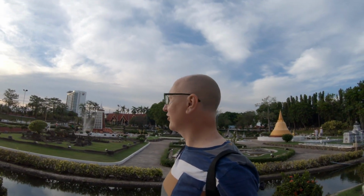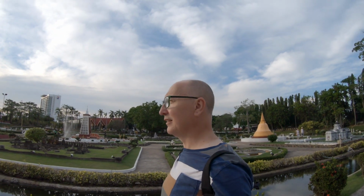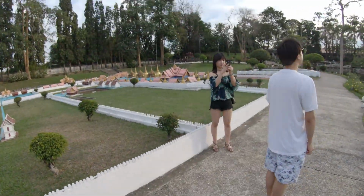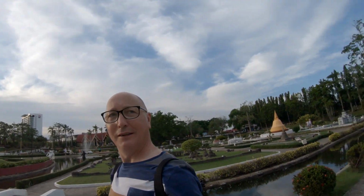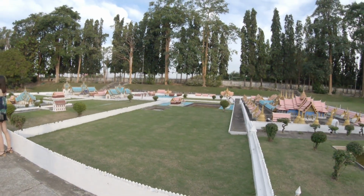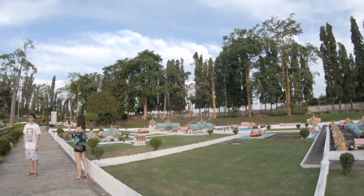But you can see how beautiful it is. It really is. It's stunning. The sun's coming down lovely now. She's just getting a picture there. Look. There you go. Sorry. We're out of the way now. Anyway, some more lovely structures.